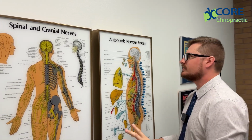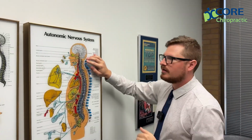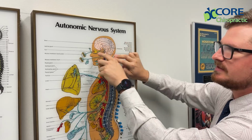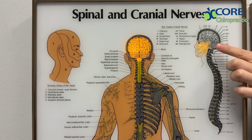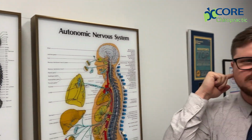Now, if we take a look here at the chart, remember what I said: C1, C2 is the first 2 bones that come off the skull? Look where these things go. It's going into the head, it's going into the eyes, it's going all the way down into the neck. It's affecting posture, but it's also going into the jaw. So many people, just due to stress, are going to have issues in that area because they're clenching their jaw, especially at night, just due to accumulation of traumas over time as well.